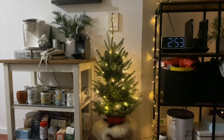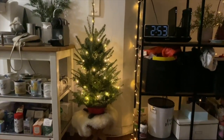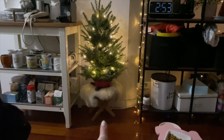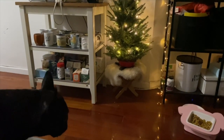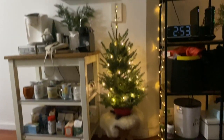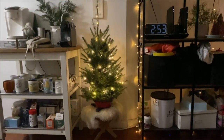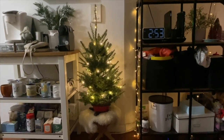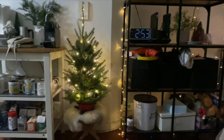Okay, ignore Shelby's purse over here and this mess we need to fold. But this is where I ended up putting it. How cute is this? I had this stool in my room. I have like a fiddly fig on it with the little white faux rug. Both of those things are from IKEA, but I've had them a while. So we just pulled them out here and put the little tree on here. I think it looks super cute.